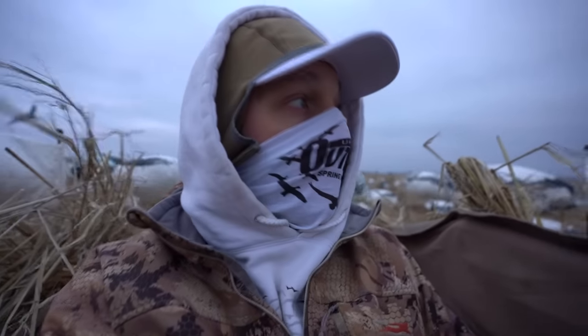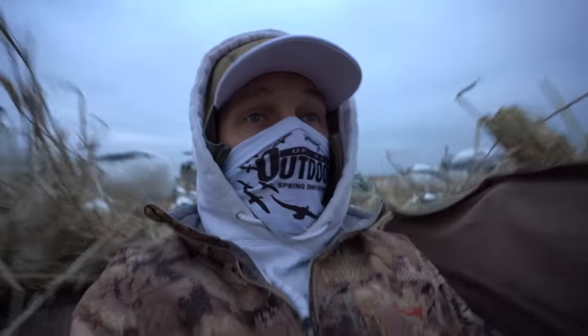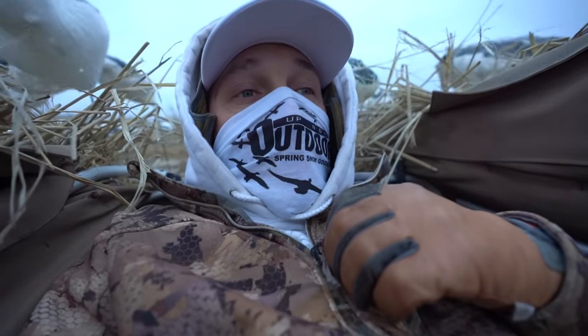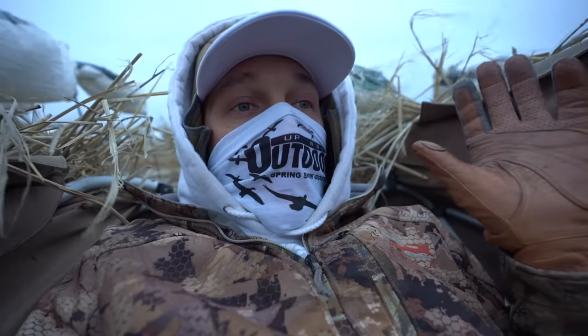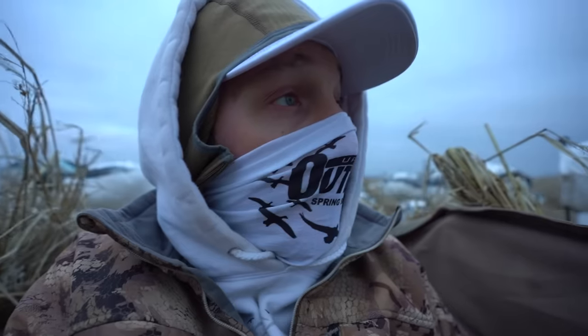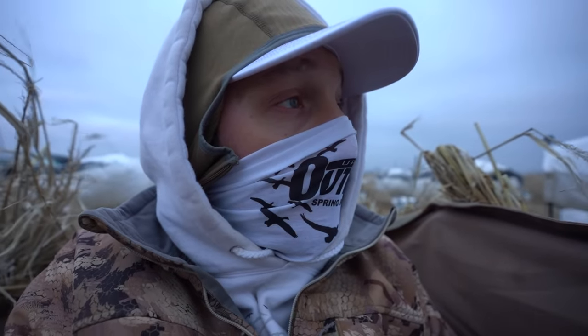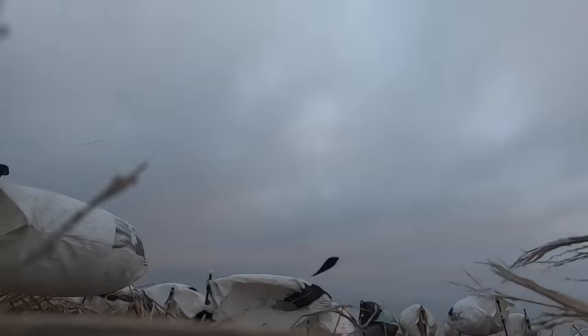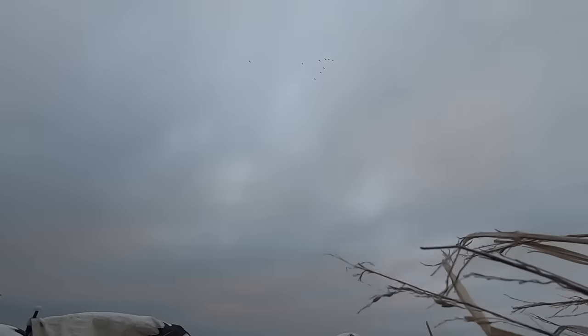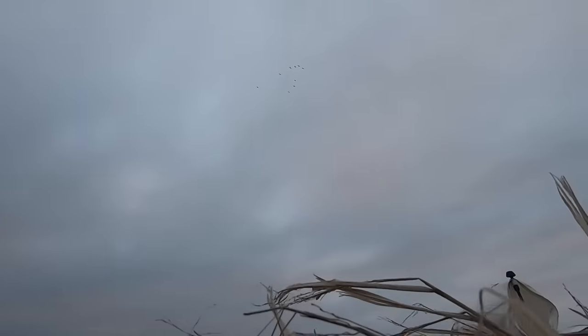Well, the birds are up, and they're getting pretty strung out right now. Right now we're probably at a 20 mile an hour wind. It's supposed to get up to around 25 mile an hour. But we got birds off to the left. Here we go. Here we go, right up top. Yeah, buddy. Feels good to be back in the saddle.